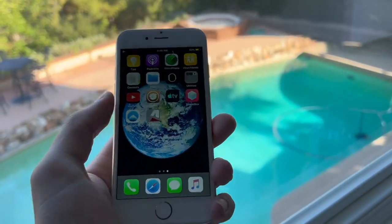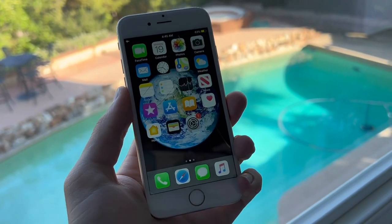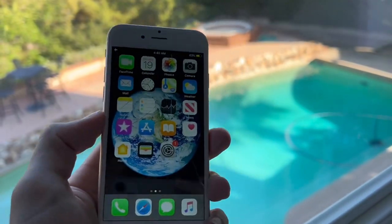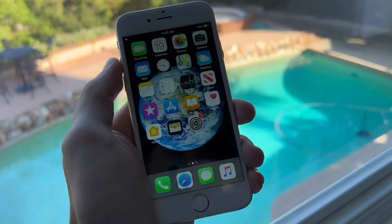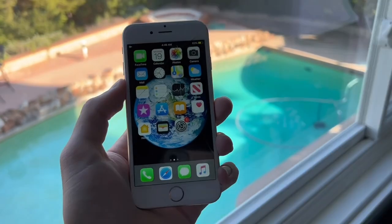So, how is the performance? Well, this has the Apple A8 chip with 1GB of RAM. And on iOS 12.5.4, performance is really good. Overall, things run smoothly. Most apps run pretty well, besides the very heavy ones, but most apps run well.